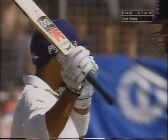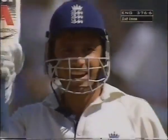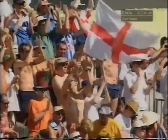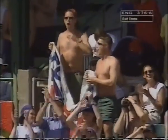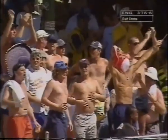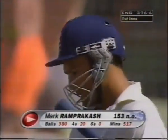Waiting for that square cut. He's played it so well. Happiness once more etched on the face of Mark Ramprakash. Not only is it his 150, but he also becomes the England batsman with the highest score ever made here at Kensington Oval. When you think of the greats who have played here, that is really a remarkable statistic.